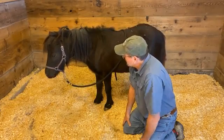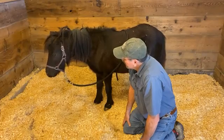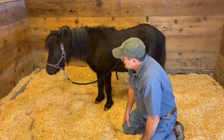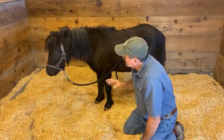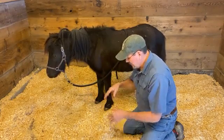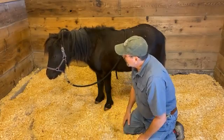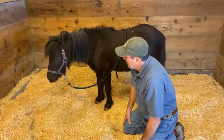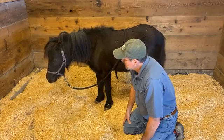I always look and see if they relax behind after working on the poll, because the atlas and the sacrum are connected. When they release tension in the poll, they release it back there too, and you can tell if they shift weight behind, that's a sign that they relaxed up there a little bit. Can I keep going, Stormy?